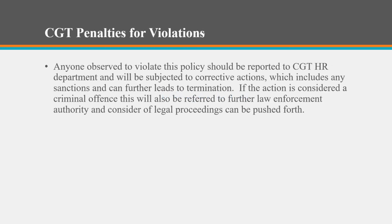Penalties for these violations. Regarding violations at CGT, if anyone violates any part of the policy, it should be reported, as I said before, to the HR department, and then whatever corrective actions will come after. Depending on how severe the violation was, it could also lead to termination. And if the violation is deemed as anything that would involve law enforcement, then CGT will take the necessary steps to do so.